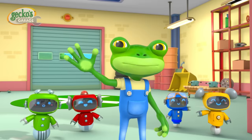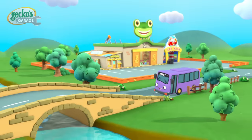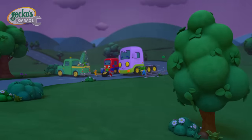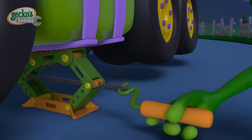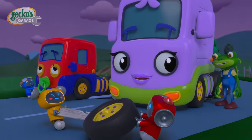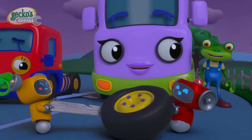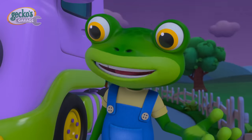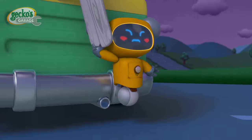I'm glad we could set Bobby straight. It feels so good to help a friend. There you are, Mummy Truck. Your new tyres should be all set. All right, mechanicals, let's load up that fence. We don't want another truck to get a flat tyre too.